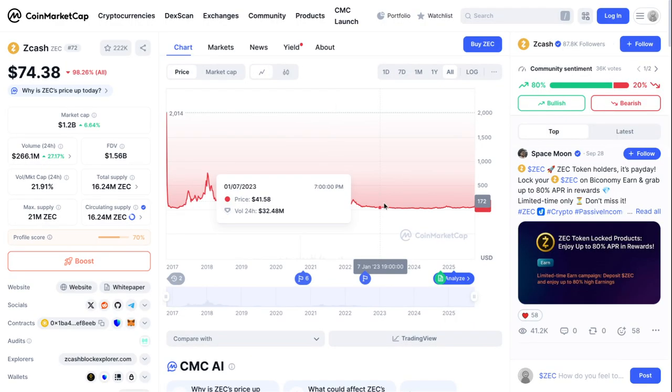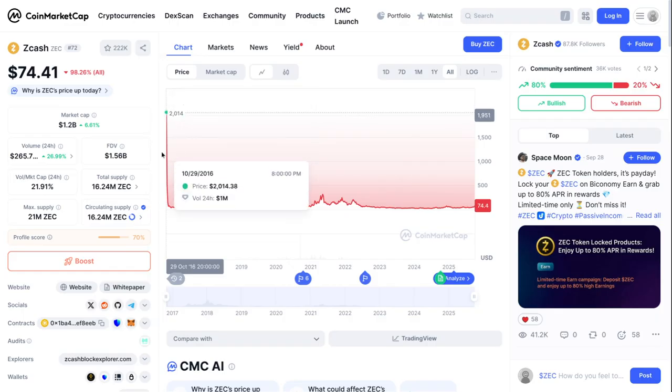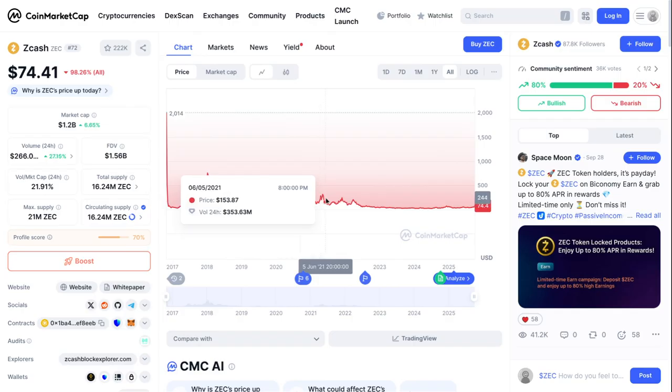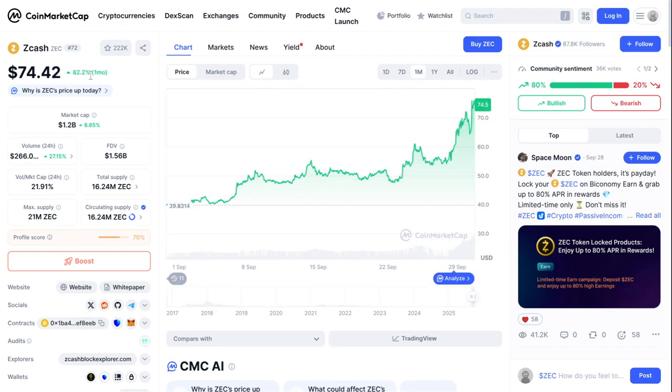Let's go over here. That's all time. Whoa! Look at that, 2014. I don't know if it launched at that or not. That's 2016 when it launched. It was down to 32.50. Bear market. 2021 it went up over 200 bucks. Could it head there now? Well, last month, look at this thing, up 82%, up to 74 bucks. It was at 40. All right, so looking like that alt season is definitely on its way, guys.